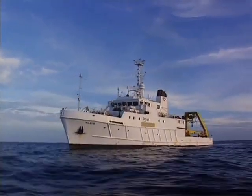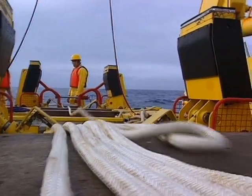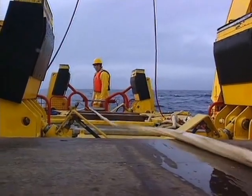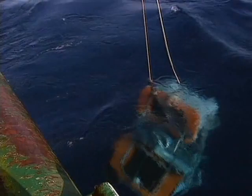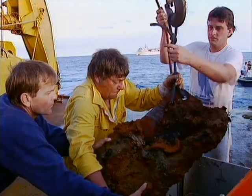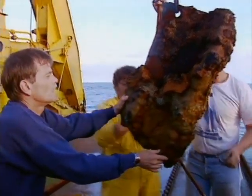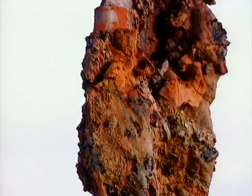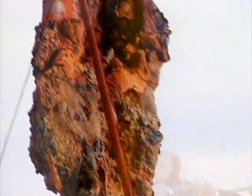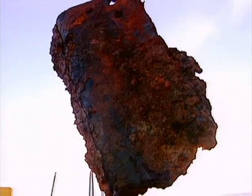The next clue in the great ship's demise is being pulled from the ocean bottom. Today, a piece of Titanic steel is raised to the surface. As the historic relic rises over the stern, a sense of awe and reverence is felt among the crew. Titanic steel has its own story to tell after nearly a century of burial at sea.